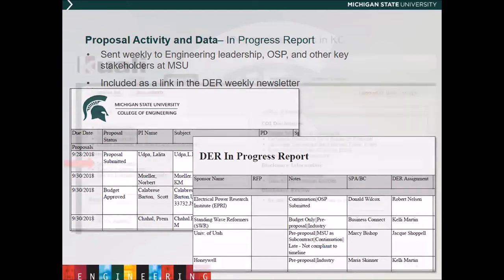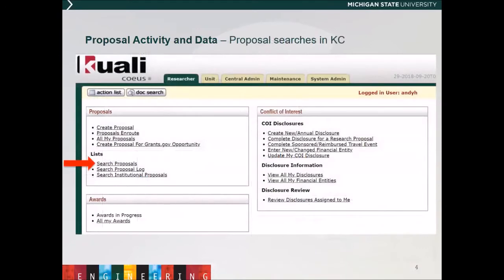Next is searching proposals in KC. This is what the KC main page looks like. We talked about this a little bit at our last seminar. There are a lot of different numbers you can search by. You probably hear us talk about PD a lot. The search proposals option is where you can search by PD number. We also have search institutional proposals, and you can search by your awards too.